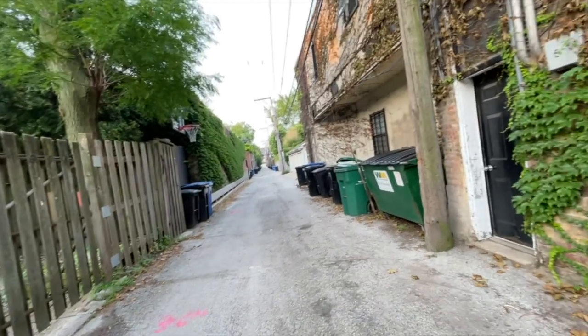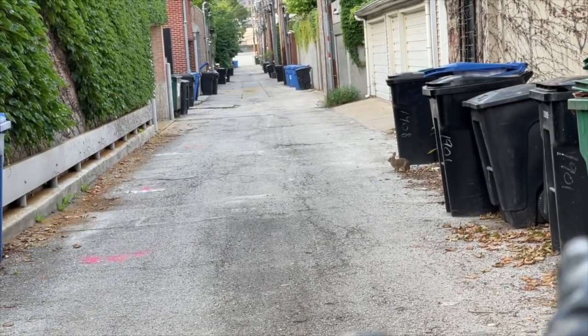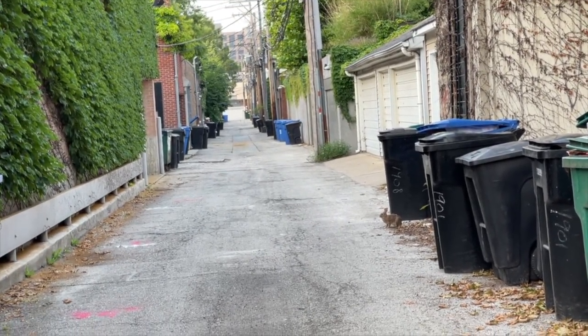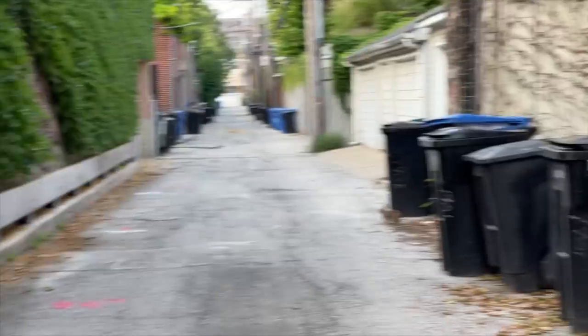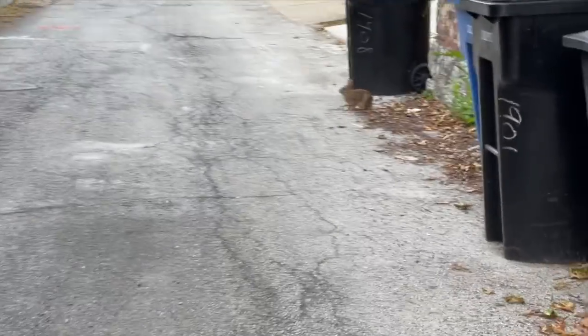Look, guys, we have a bunny rabbit. Look, he's right there. Let's see what happens when we go closer. I know he's gonna hop away. Look. Well, he's a brave little one. Look at him. Hey, babe.